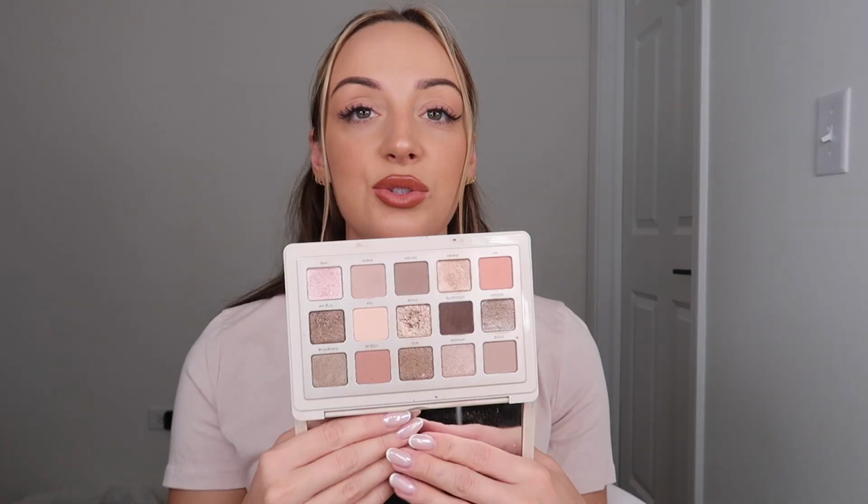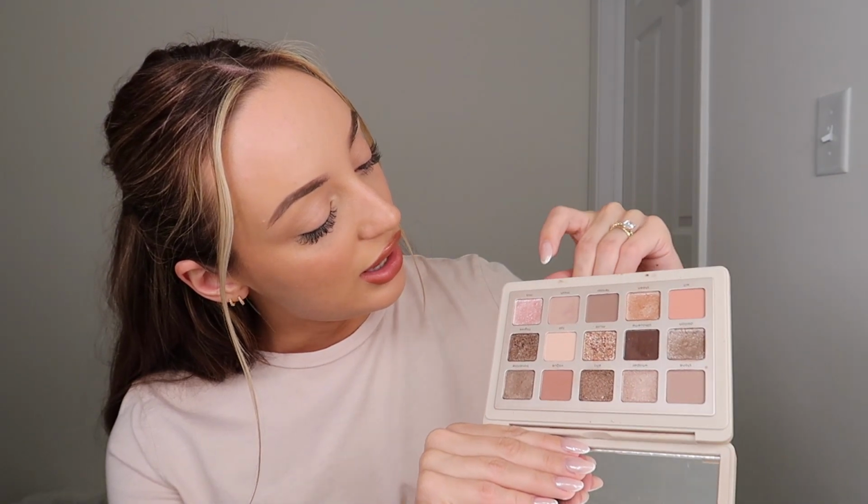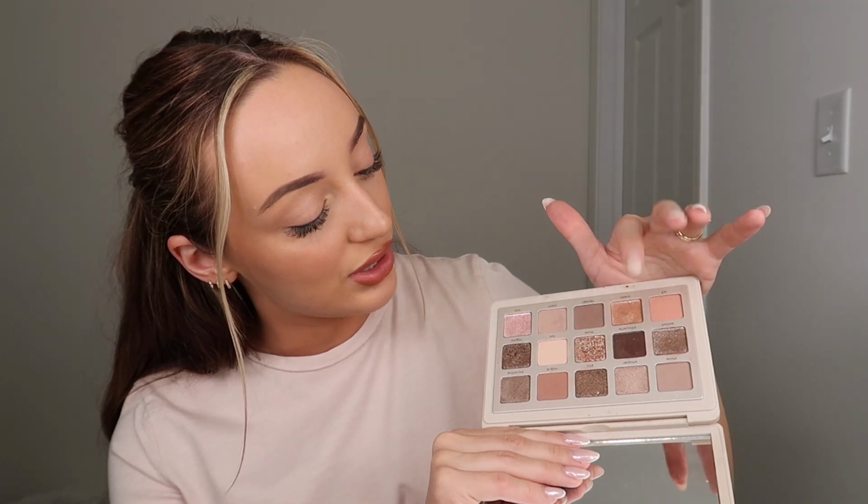So that is my third one, and then my last one is a little bit newer to me, but I cannot get enough of this palette, you guys. This is the NATASHA DENONA I Need a Nude palette. So this one I primarily have been using for 3 or 4 of the shades. The main ones that I've been using this for are this one, Delilah, Sheen, and Mia, and then some of Silhouette, this dark brown right here.